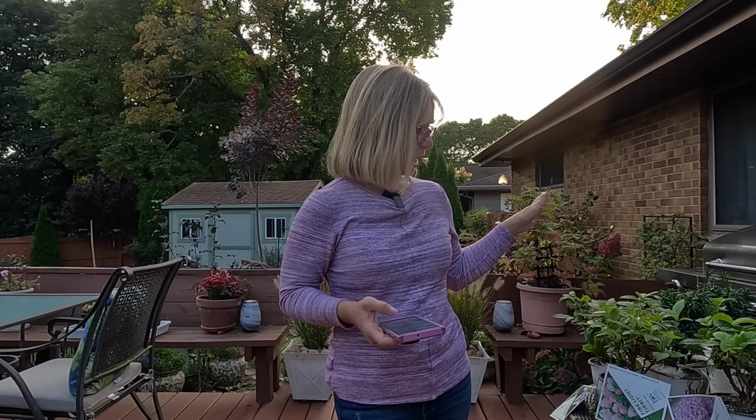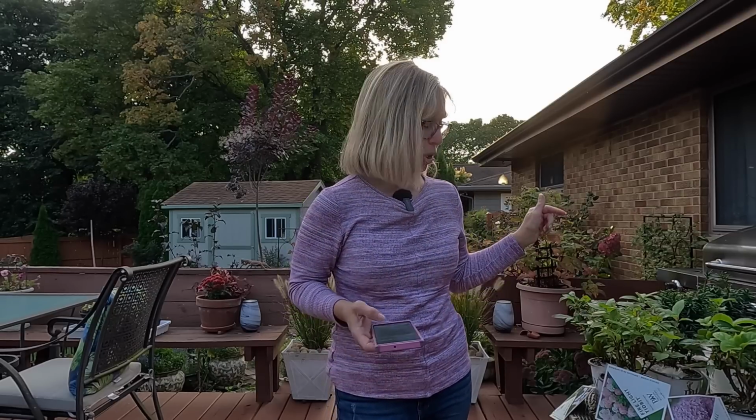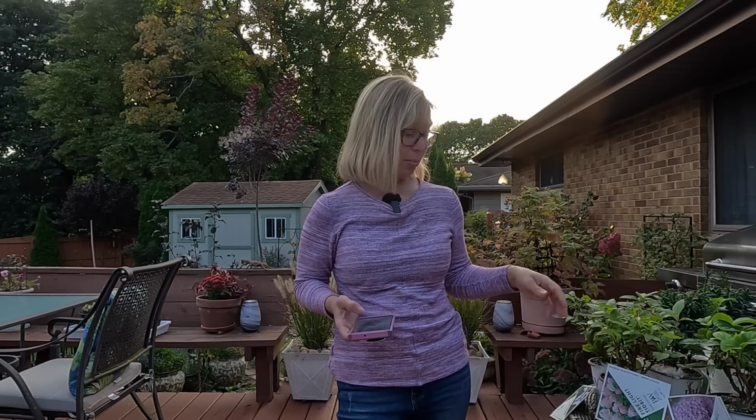One other thing to let you know is that the Mini Mauvette, the Incredible Blush, and oh my gosh, I almost forgot, I have one other plant to show you. Those bloom on new wood, just like the panicle hydrangeas, so you don't have to worry about chopping them off and not getting blooms.